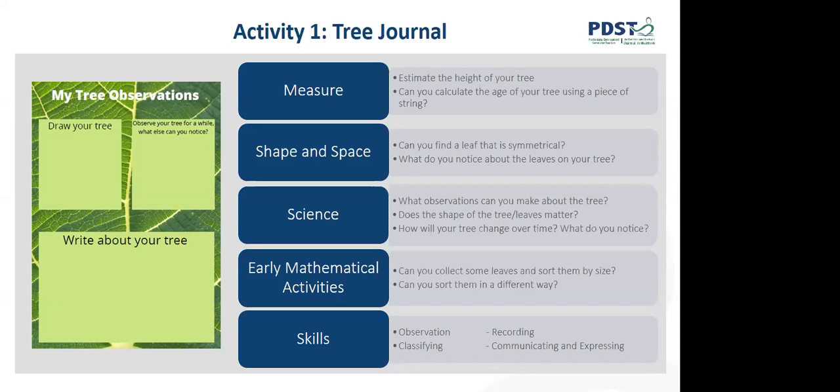A tree journal can involve all learners from junior infants to 6th class, as can be seen from the wide variety of potential tasks to include. Children can be encouraged to watch their tree over a period of time and notice changes in leaves, and watch out for different visitors, mini beasts and birds. The tree journal links closely with measure, shape and space, data, early mathematical activities and number in the maths curriculum. In the science curriculum, this task links seamlessly with the strand of living things while also helping to develop the skills of observation, classifying, recording, expressing, and communicating.